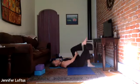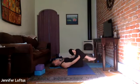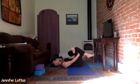Let's go ahead and put your right foot down onto the ground. Left foot comes on right knee now, interlaced behind your right thigh. And remember, this pose can be mobile. You do not have to be static. You can be rocking, you can be circling, you can be still. How's your breath?